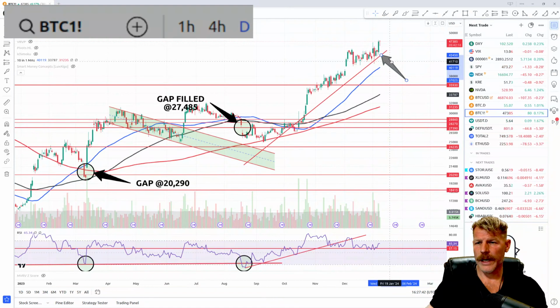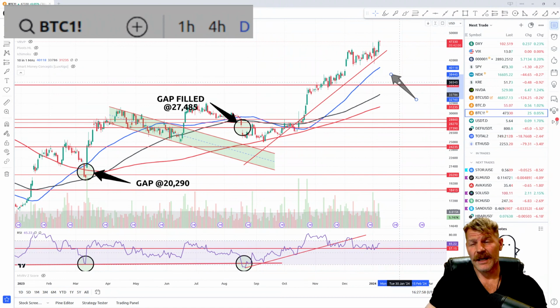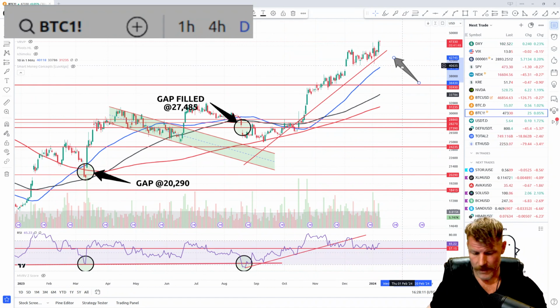So should we break this ascending trend line? Again, that lines up with what I saw on the daily, those supports there at around 36,000. Though, again, I'm not ruling out the question that we could come back down to 31,600. It would take a lot for us to get there. Again, a major geopolitical event of some sort might take us there. Stock market crash, who knows? Anything can happen in this reality we exist in.